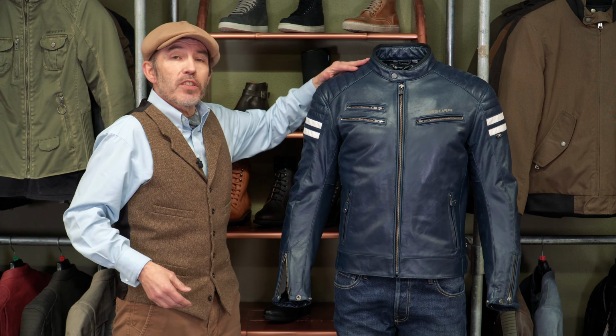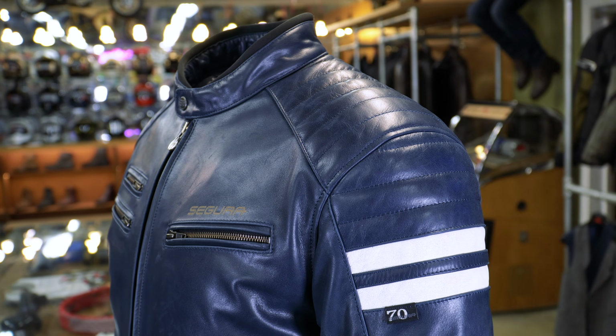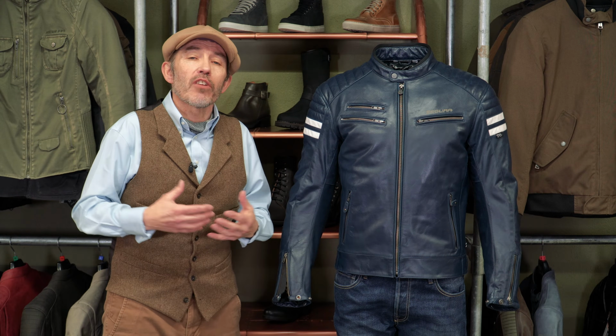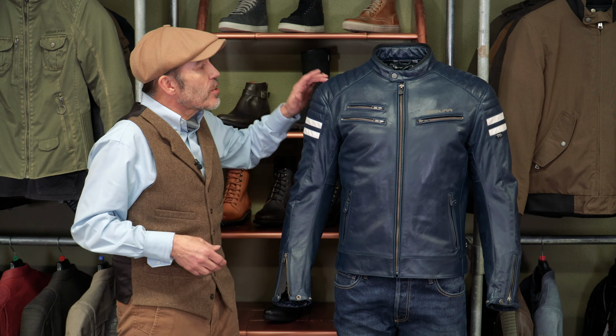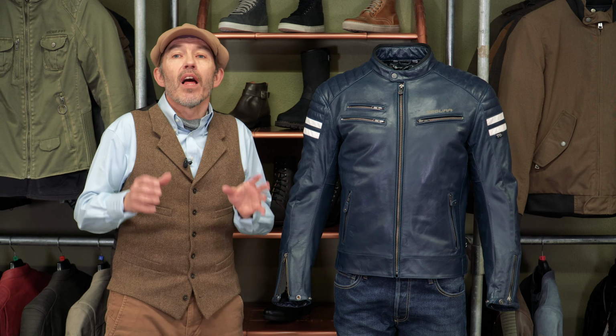Here on the shoulders, we've got some padding. This is largely aesthetic. Will it do anything if you come off the bike? No, not really. It's not going to do any harm, but it's not going to really add much by way of absorption of energy. Inside the shoulders here, we've got CE armour, as we have in the elbows as well.